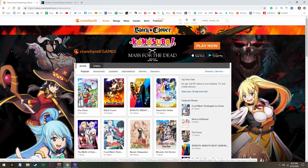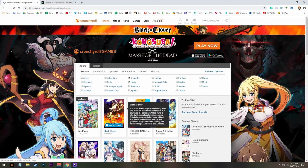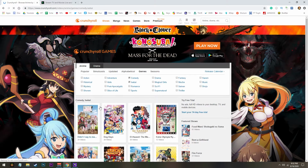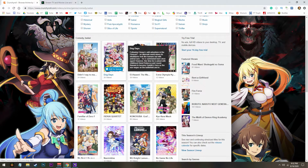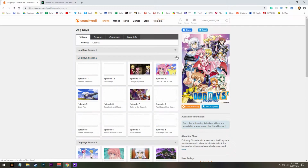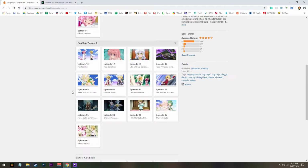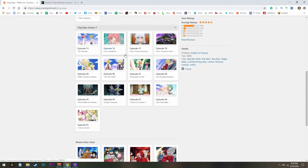And then you can constantly look things up. If you go by genre, you can check mark what kind of anime you want to watch. So if I want to watch a comedy and an isekai, you mark those down, and then it'll show you, oh, Dog Days, pretty good anime. You click it and see season 1, season 2, and season 3. The whole franchise at your fingertips. You can just binge watch the whole thing.